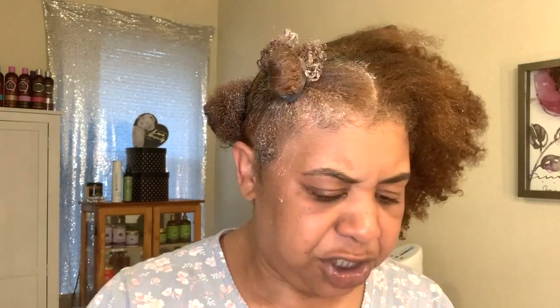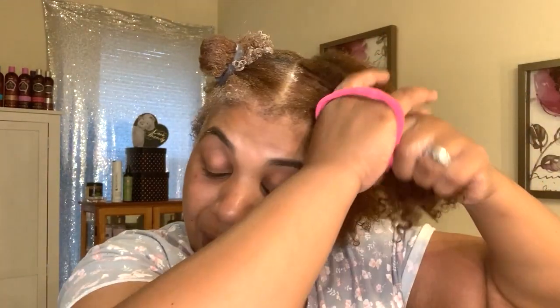And I put it up like that just to make sure my ends are just not out there. And it smells good. You can smell some ginger in it. Very thick too. I like to make sure every strand is coated. So that's what I'm doing right now.